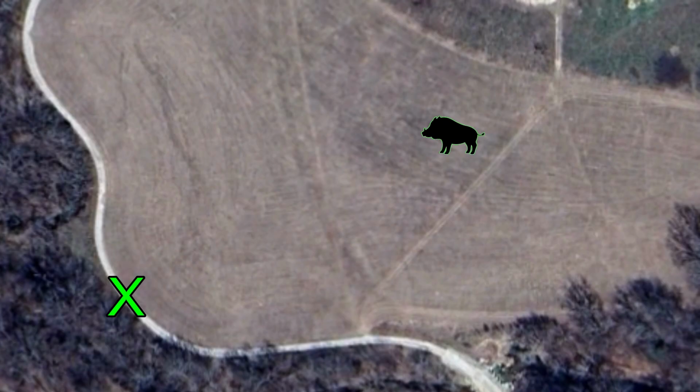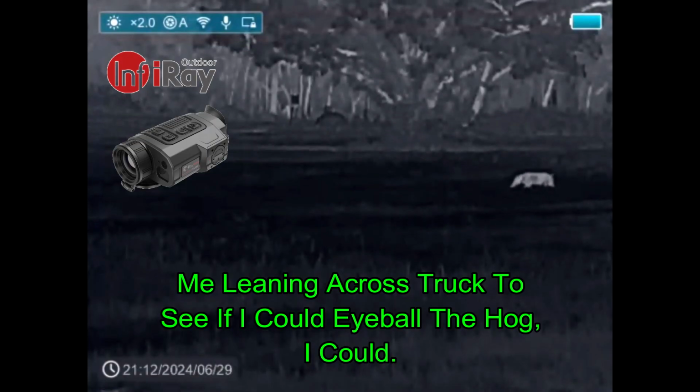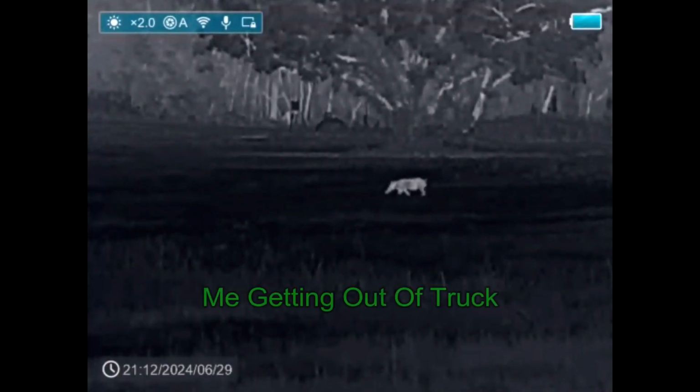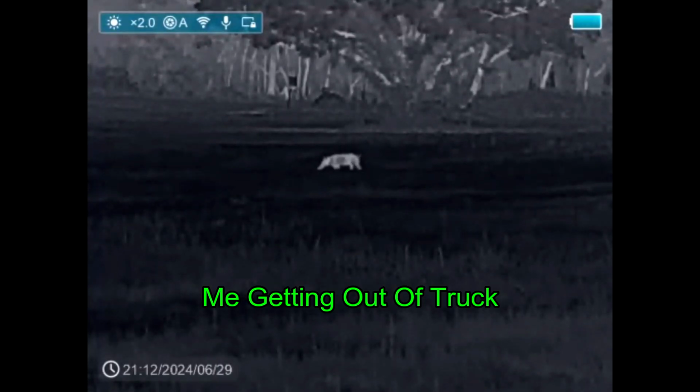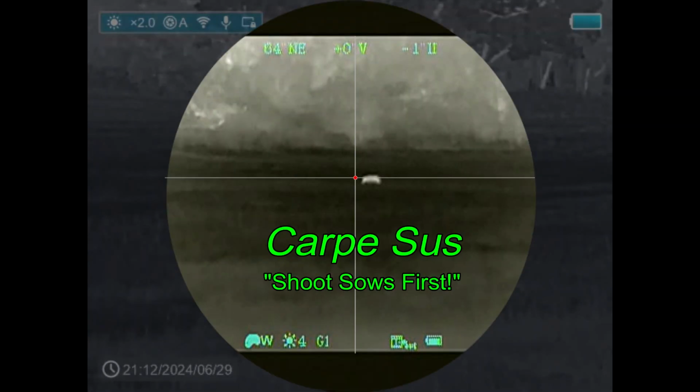I'm going to pick it up on the finder. I'm going to get out of the truck. I'm going to get a shot at the hog. It's going to run a short distance before finally collapsing. Now this is the view on the finder as it comes through the field. This is me leaning across the truck. You can see the image shake as I'm leaning to see if I can eyeball it, and then the image shakes again as I'm getting out of the truck to get on the rifle. The rifle is down amongst the hay bales about 10 yards behind where I'm actually seated in the truck as the hog walks off camera.